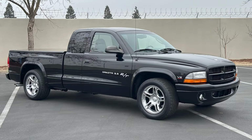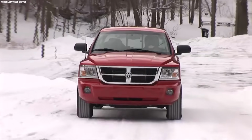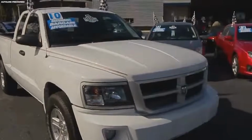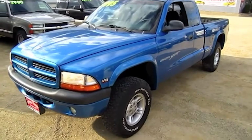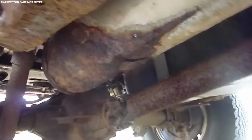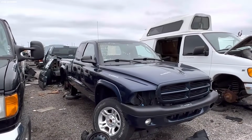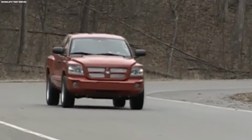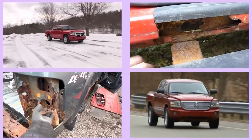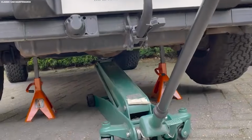For years, it attracted buyers who wanted truck capability without the bulk, but as it aged, the Dakota became known less for practicality and more for catastrophic failures. The most infamous problem was rust and frame rot. In many states, Dakotas simply didn't hold up. Frames, cross members, and suspension mounts rusted so badly that trucks became unsafe to drive. Some owners reported seeing their trucks literally snap in half when lifted on a jack.